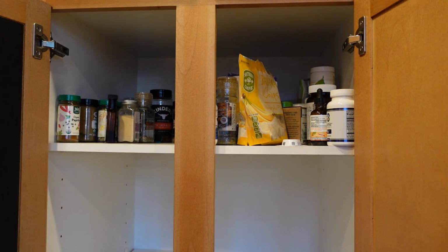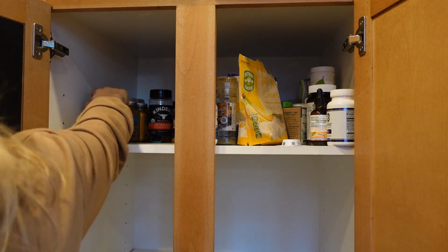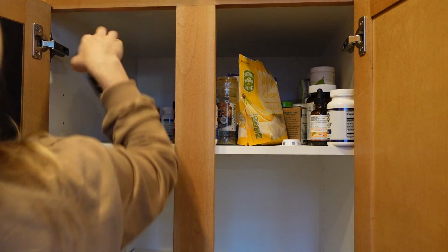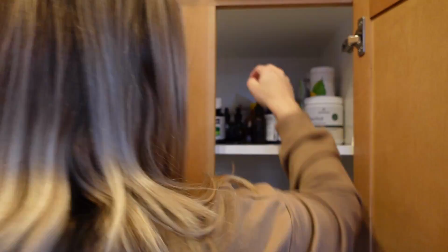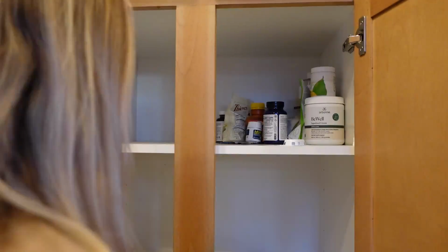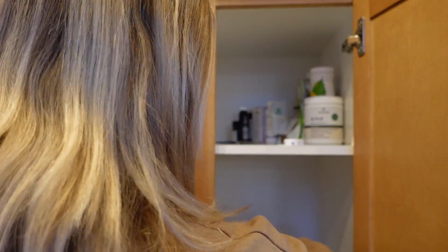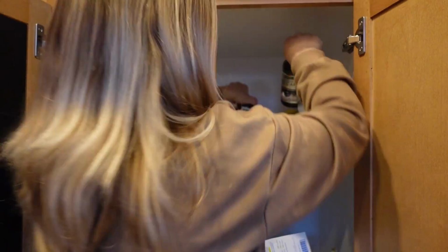I have to say, taking the spices out and all of the supplements was the most tedious part of the organization, only because there's probably around 50 to 60 items up on that shelf. So it just took a while to take things out. But once I got it done, I was so, so happy.